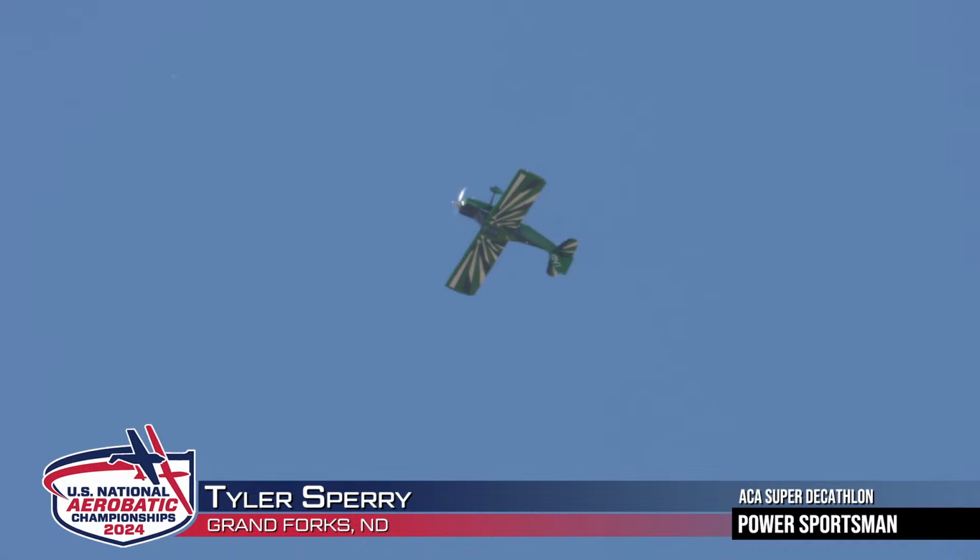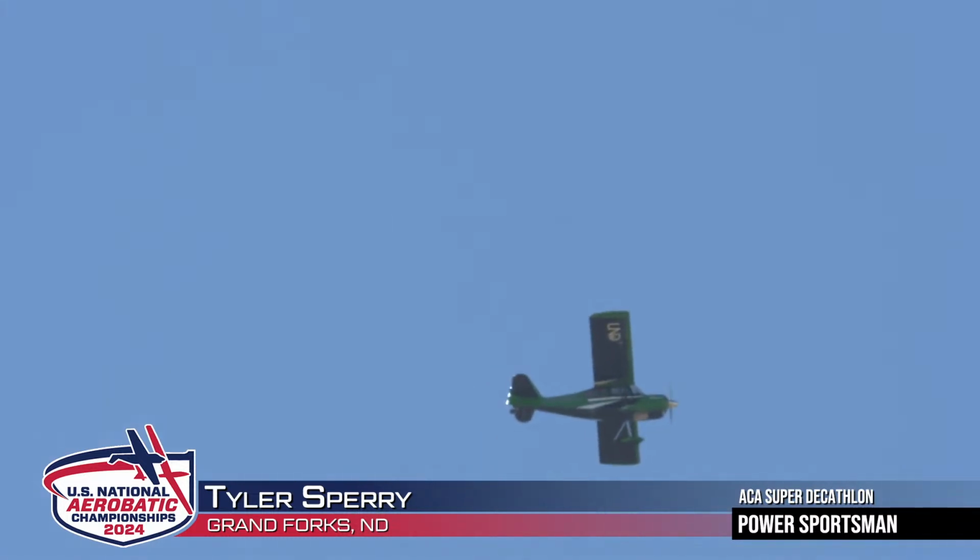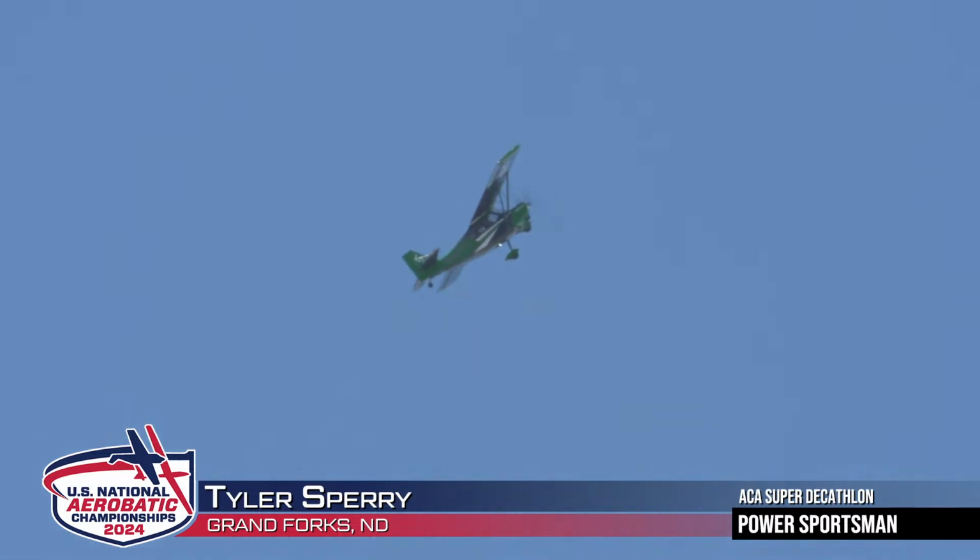Pulling back around. Half loop up into figure. Half loop down into figure. And looks like we're in a beautiful center box Cuban loop. Nice job. Moving through the box. Tyler Sperry's nicely in the beautiful suit. Kick that left rudder, pivots the aircraft around. Always beautiful.